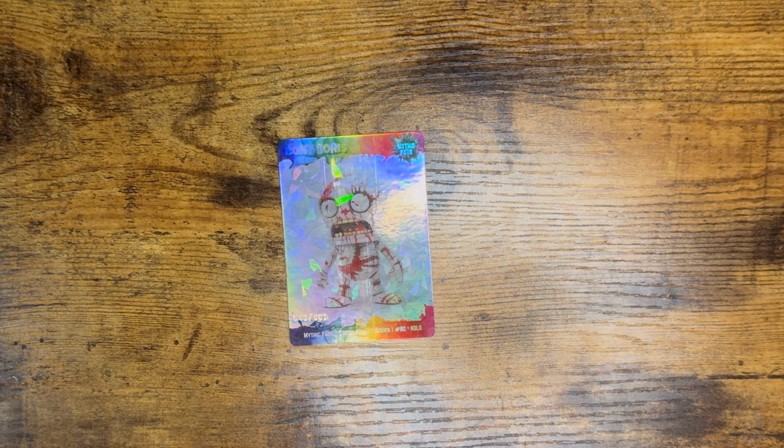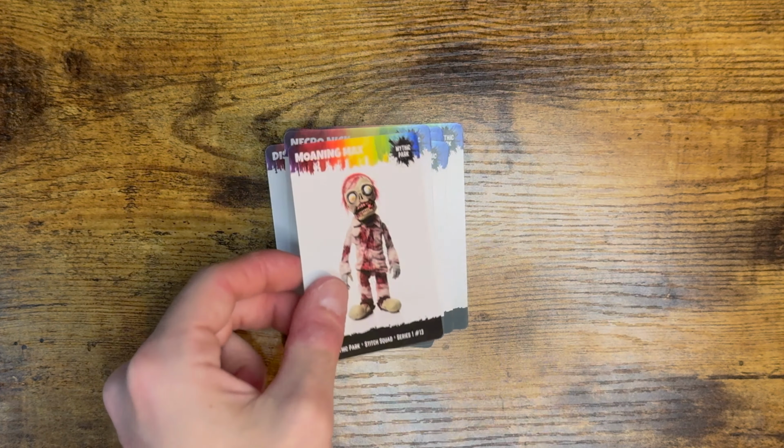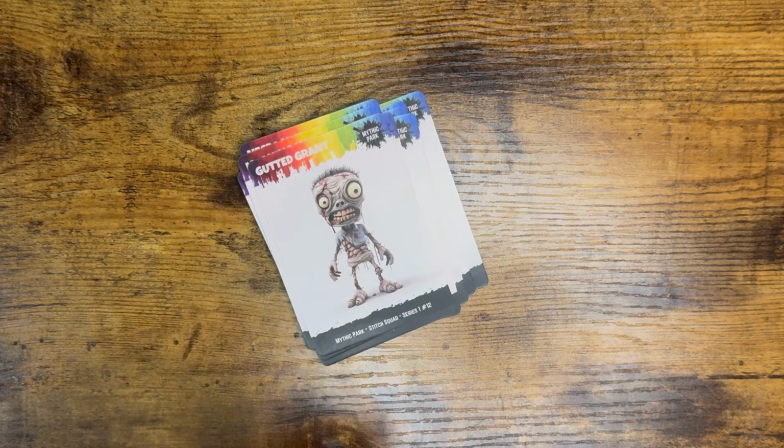Wow. All right, so we have Walking Ned in this pack as well. Instead of Walking Dead, makes sense. Aberrant Abe. There's a new one. Aberrant Abe. Another Hungry Horus. Vicious Victor. Undead Ed. Scary Screecher, and Dismal Dwight. I like that one. Dismal Dwight. Another Necro Nick, Moaning Max, and Gutted Grant.